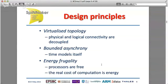Secondly, bounded asynchrony. The thing that makes large-scale parallel programs difficult and often inefficient is if you need to make synchronizations across the whole machine. So on SpiNNaker, we don't. SpiNNaker basically has no synchronization mechanism at all. All the processors run in their own little world, modeling real time locally. And because they all have the same idea of real time, they stay in step. But they have to cope with receiving messages when they arrive, and they send messages when they feel like it. And nothing in the machine tries to synchronize anything.